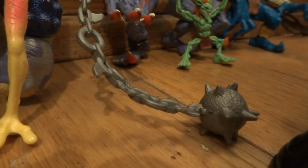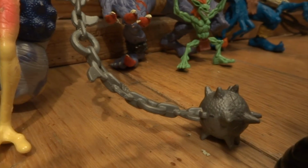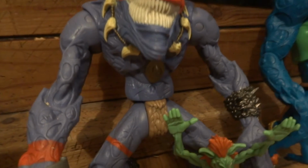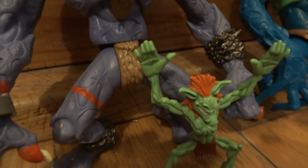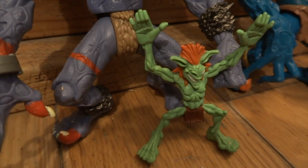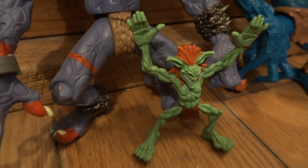If you have a look here, this is one of the chains that he comes with. This is probably the best chain because it's got the ball on the end with the spikes. He does come with another chain as well, which I'll buy separately. So Insaniac has a little mascot figure as well here called Miniac. Again, he runs about like a bit of a nutter.